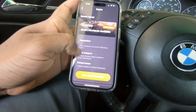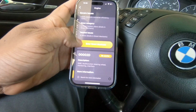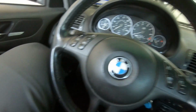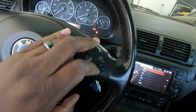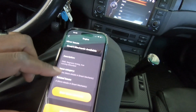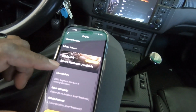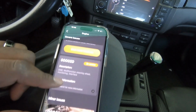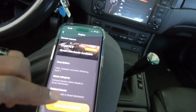The code that I'm getting is a catalytic converter efficiency and a multifunction steering wheel monitor interface. I know these buttons on the steering wheel don't work, so that's what I'm assuming that means. And these are the only ones I'm getting. I think this probably could just be how the car is running right now, but I think these two are the main ones, right? If it is a vacuum leak, then it's not too bad, but let me show you how it's running and sounding.